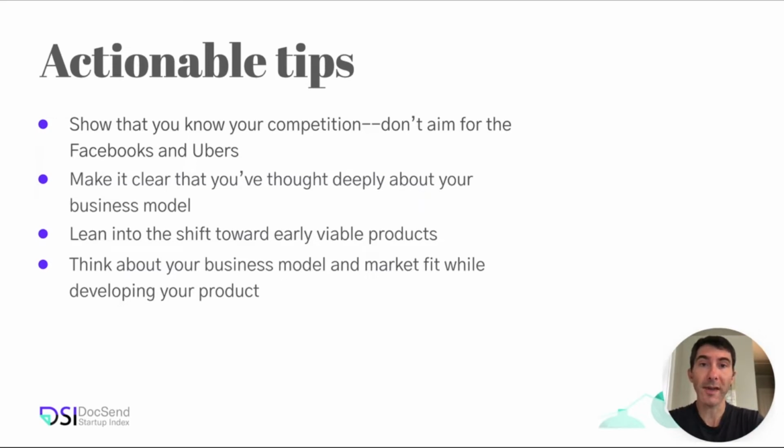Show that you know the competitors in your space. Show that you've thought deeply about how your uniqueness makes you stand out in relation to the key competitors in your field. And that means you don't necessarily aim for the big dogs in your space. Don't try to differentiate yourself from Facebook or Uber or the Facebooks and Ubers in your space. Rather, think about which companies and products most closely compete with your own.